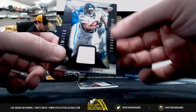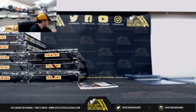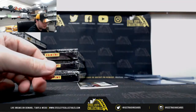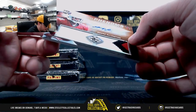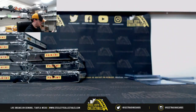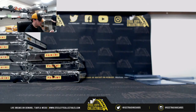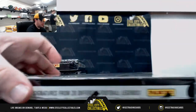Limited threads, 39/99. Maurice Jones-Drew, Stephen S. And rookie phenom autograph, Andre Ellington, 119/299. Stephen S. again. Number 8.